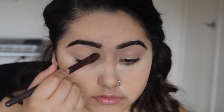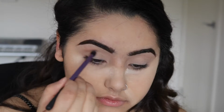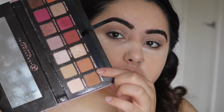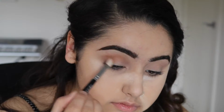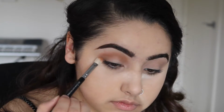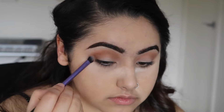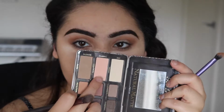Anyway, I'm using the white shade from the Too Faced palette. It's not white, it's cream, but as a base. And then I'm using, I think, Espresso as a transition color. I'm using Salted Caramel, or whatever that color is called, from the Modern Renaissance palette as a crease color, and I'm basically just blowing it out everywhere. And then I'm using Raw Sienna just to deepen it up a bit more. Not as blown up as the other one.